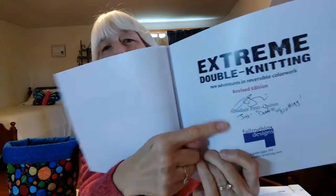So the old book is like this with this cover, and the new book is like this with this cover. And because I ordered it off his website, he signed it for me. If I had gone to the festival and bought it from him there, he could have signed it for me there. But since we were not in person, he did it virtually.